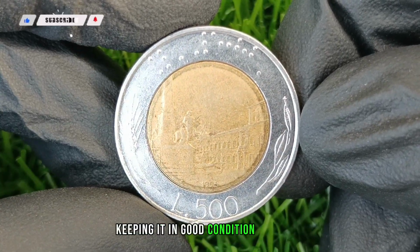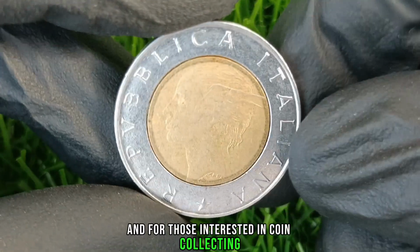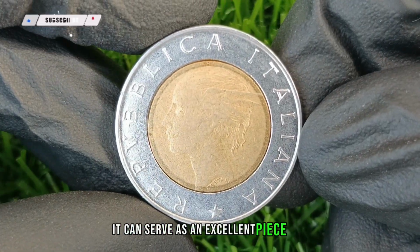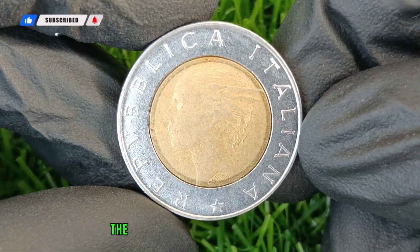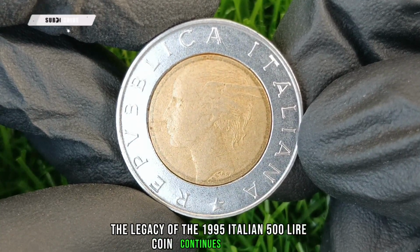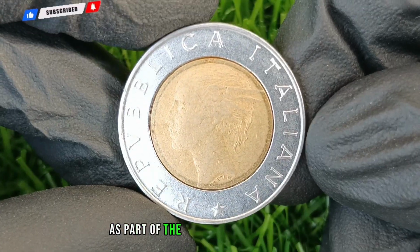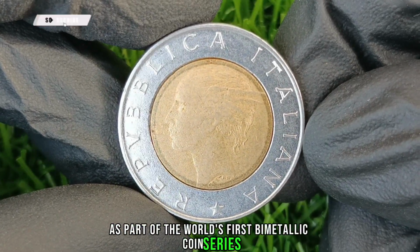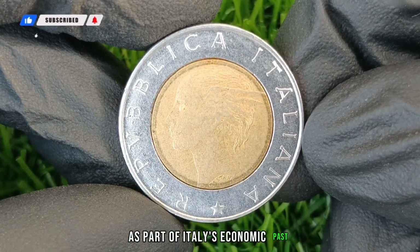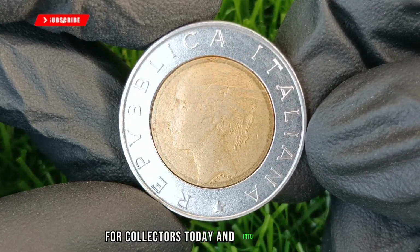Keeping it in good condition can help preserve its value, and for those interested in coin collecting, it can serve as an excellent piece in a world coin collection. The legacy of the 1995 Italian 500 lire coin continues to grow as time passes. It will always be remembered as part of the world's first bimetallic coin series, as part of Italy's economic past, and as a coin that holds value for collectors today and into the future.